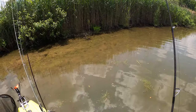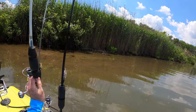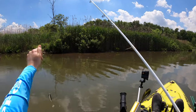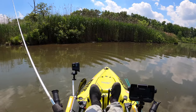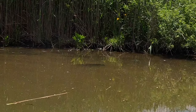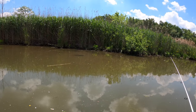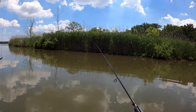Holy cow, is it ever frustrating. I'm seeing them, I'm throwing it directly on top of them, and nothing. It's the definition of frustrating. I mean, there are just tons of snakehead here. There it is, snakehead, right? There are so many snakehead here. Why are there so many here?